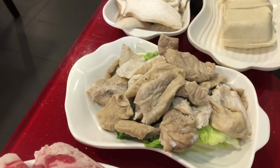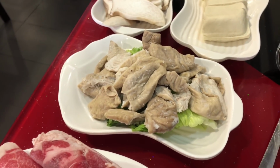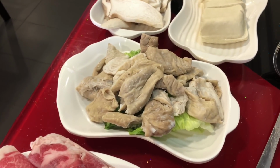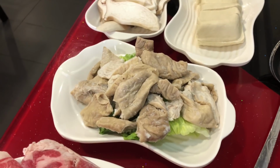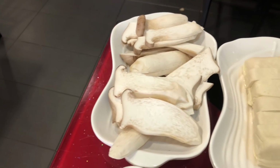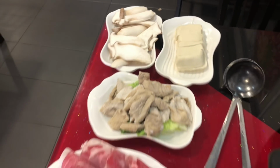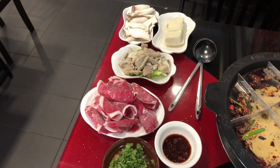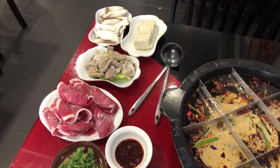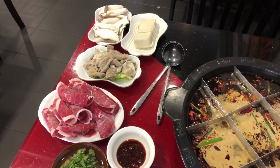And this is also my favorite, the pig intestines. Yeah, the more you bite on this, the more natural sweetness you are going to find dissolving in your mouth. It is very, very tasty. And then these are for the crispiness, the oyster mushroom slices, and also the tofu. One thing that all these ingredients have in common is if you put them into the soup, they will soak up all the nice flavor.